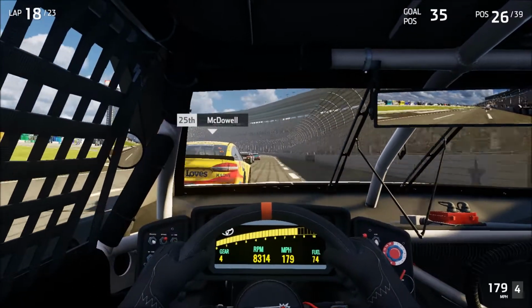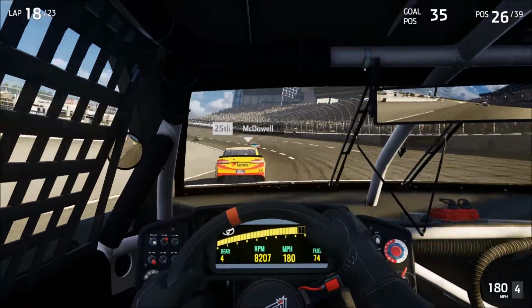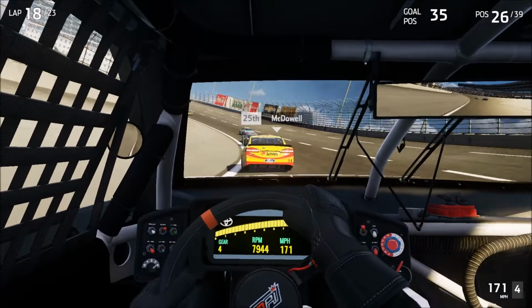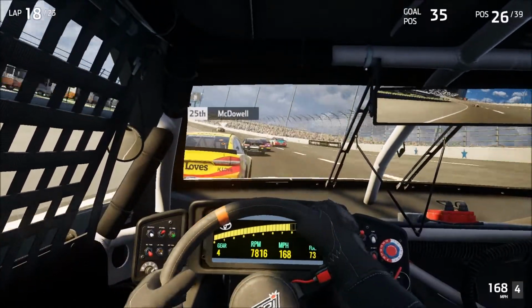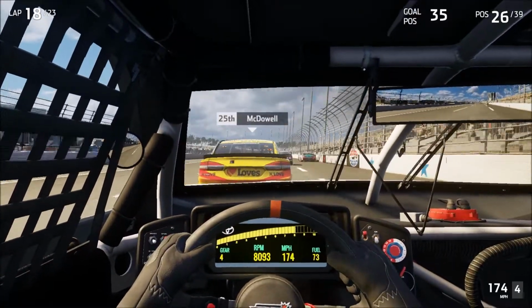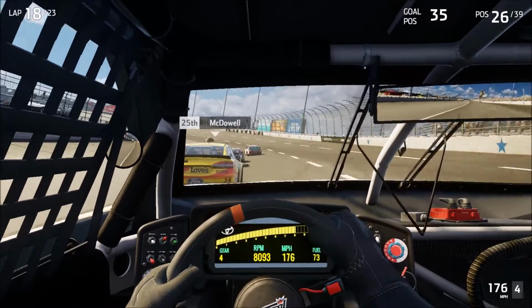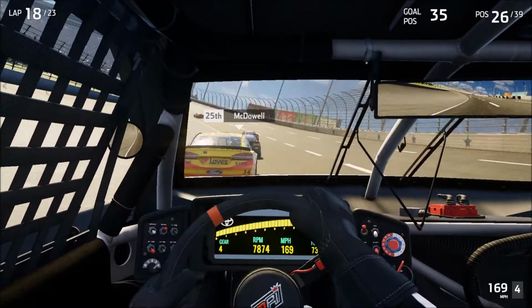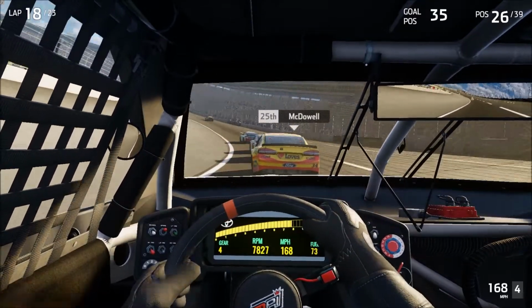All right, so now that puts us up just outside the top 25. And once again, McDowell, we're right here with him. He ran us down pretty quick from behind, but now that he's in front of us, he's struggling a little bit. Must be some of that rubber banding that the AI love to do.